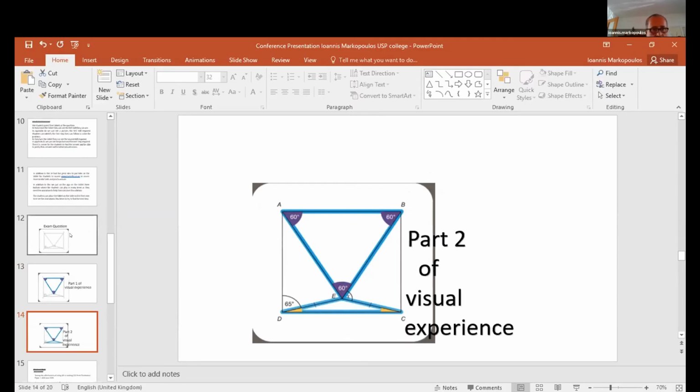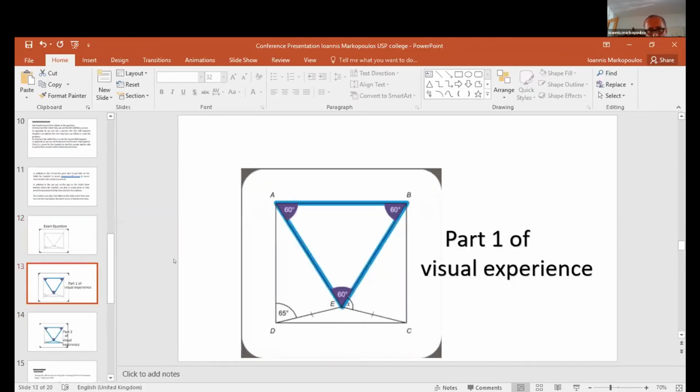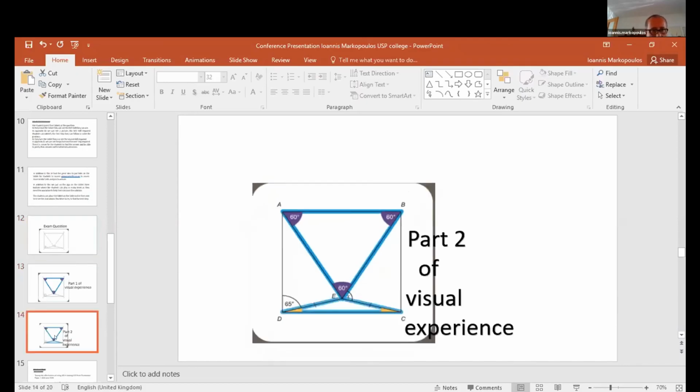Okay? So let me show you again. This is the very challenging GCSE question. And then this is what we do with AR. The tablet points, and they get this beautiful picture. They see the equilateral triangle. And then they see the isosceles triangle, and then they have a go.